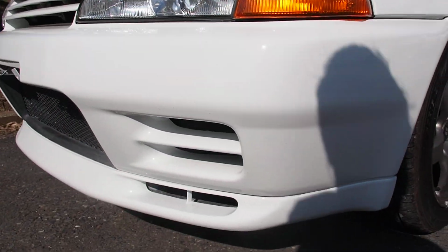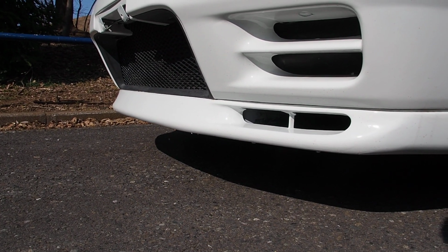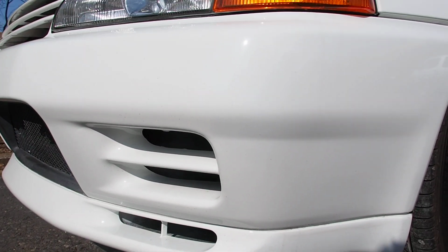And then this front lip, I believe, is supposed to be gray, but has been painted white. But I don't know. They might have had some body color ones in later models. I could be wrong about that. Okay.